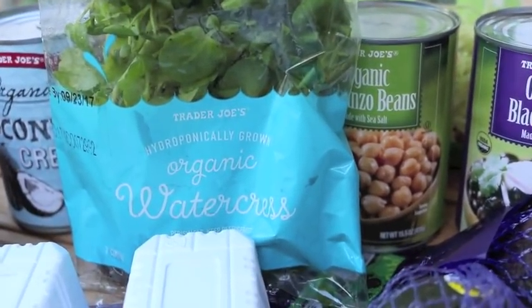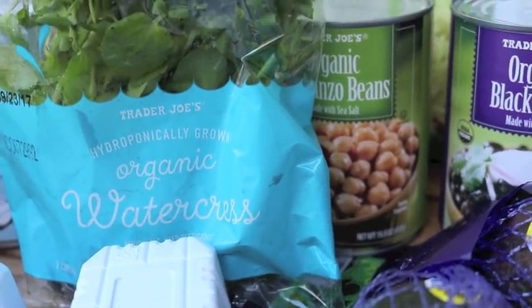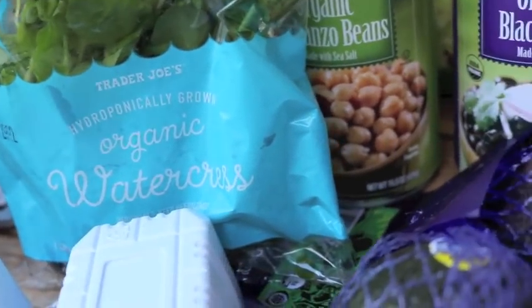But I love it because it's peppery. I put it in salads, wraps, and sandwiches, and it reminds me of growing up because we lived right next door to a watercress farm, so we ate a lot of it. My mum has always been super, super healthy.